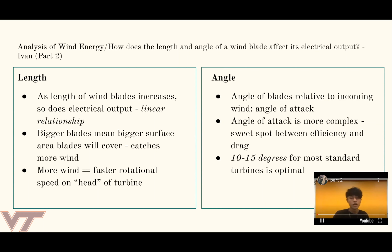So, the second part of my presentation is a more specific part. But let's start with the length of the wind blades and how that affects its electrical output. Basically, the length of the wind blade and its electrical output have a linear relationship. So, as the length of the wind blades increases, so does its electrical output. Bigger blades means a bigger surface area that the blades will cover, meaning, how blades spin in a circle, and that circle that it creates will be bigger, and that'll catch more wind. And if there's more wind, it'll be faster, therefore spinning the head faster and generating more power.